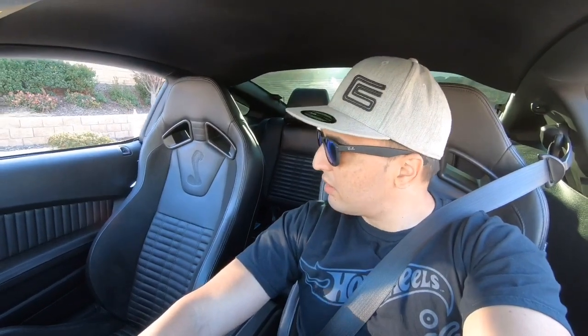So I am rolling out to go for a little cruise with a dude that I had met at the gym about a year ago. He has a 5.0 Coyote, I believe it's a 2017 Mustang GT with some mods to it, but as soon as we get there, I'll get you all the info on the mods and everything. Also, he's never been in the GT500 before, so that's what we're gonna do.